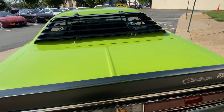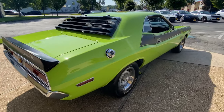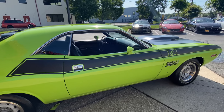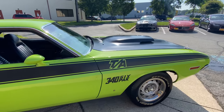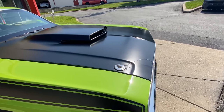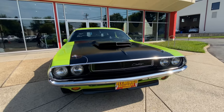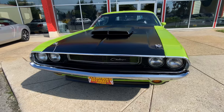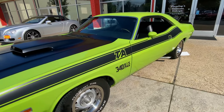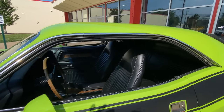Facts that you may not know that I came across as I went through the documentation is that this car is probably one of one. With the TA package, the options that are all around the car, as far as the louvers, the color, they only made three in this color in the automatics. And something else about it, I will actually send you a picture of that, but all of those things combined actually only make this car one of three, very possibly one of one.